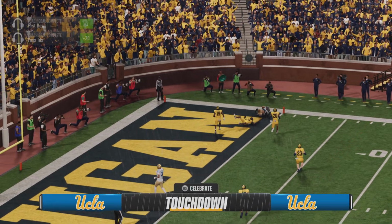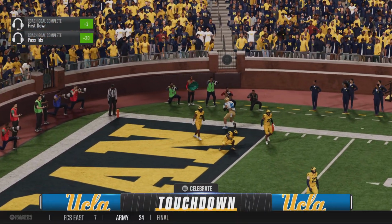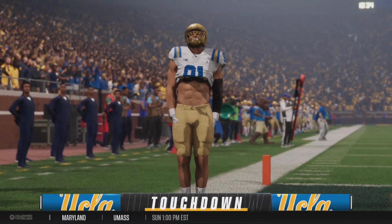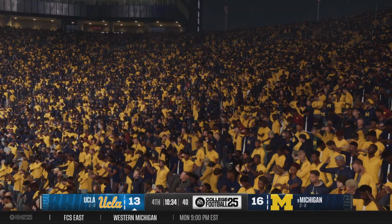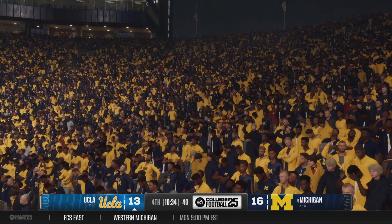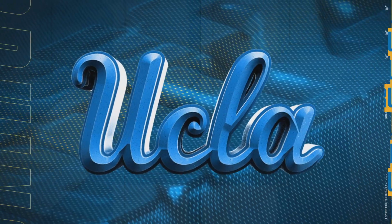Unleashes to the end zone. And it's caught. Touchdown, Bruins. Late in the game, and the confidence is building if only there's enough time to finish. Time is ticking, but man, you gave yourself a chance now.